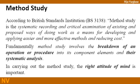So fundamentally, method study involves the breakdown of an operation or procedure into component elements and their systematic analysis. That means rather than doing the entire work as a whole, in method study they break down the entire procedure, the entire operation of a particular work, into components or elements, and critically analyze and record these component parts. Thereby they develop easier and more effective methods for doing that particular work, and they can reduce the cost of operations.